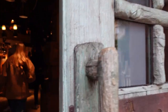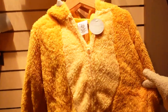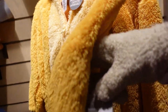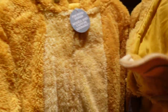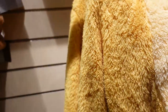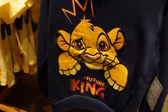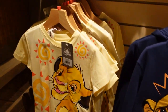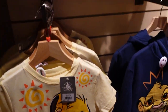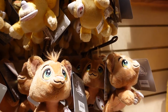Another gift shop. Oh, it's a Lion King. Oh my goodness. Oh, I wish this was for adults. How much is this one? €35. And there's a Simba hood on the back and a tail. Love that. Future King hoodie. €36. There's this beautiful t-shirt for €14. Oh, and tiny little plushies. They're 12 each for Simba or Nala.